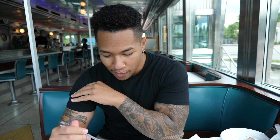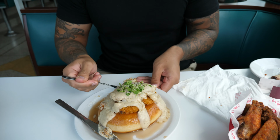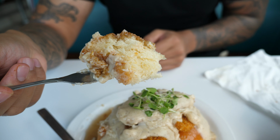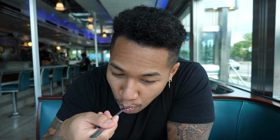And then there's a little sweetness from the maple syrup. And the donut. And the donut, yeah. And then the crispy chicken with that crunch. Wow. This is crazy. Who would have thought? Would you guys try this? So good. Look how fluffy that is. That's a donut. So good.